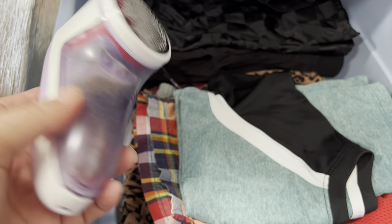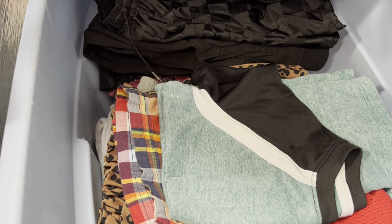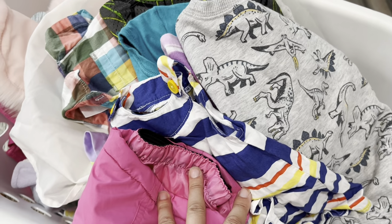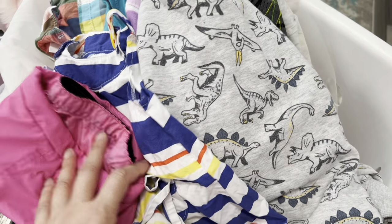because, y'all, I was using my handy dandy sweater shaver on Walmart and Target items. That's how desperate I am to see if they will take any of these items. And then I have this laundry basket full of items to attempt to stain treat and just see. Some of it is just going to go in the piles of stuff I'm going to get rid of. I just don't want to give someone something with that many stains. So yeah, there we go.